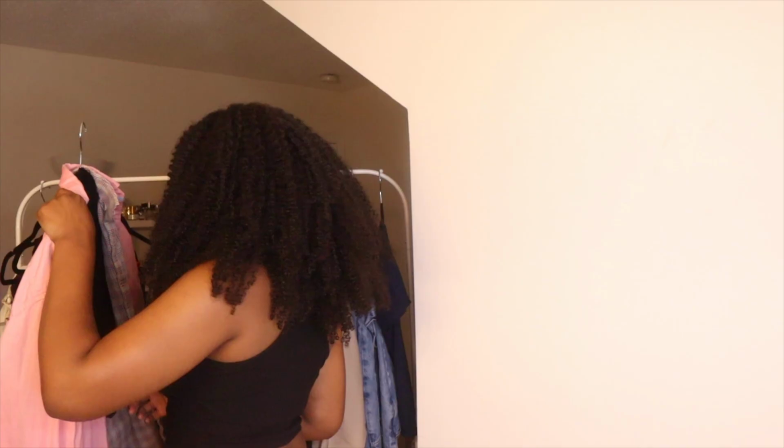And moving right along, this one's a dress. I've done pants this whole time so far, so this dress is gonna be a super cute one. Change of pace, I think it's gonna be cute. Here is what I picked out.